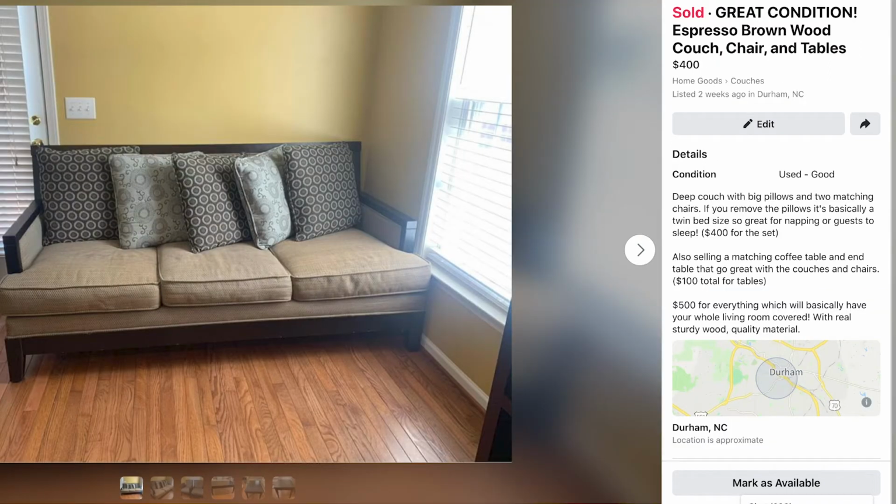Okay, so next up we had something a little bit bigger. We had a couch, two matching chairs that went together as a set, and actually a coffee table and an end table that went together with it as a whole set. We were trying to get rid of everything. But I said, and all this is true from my experience, I talked about my experience. I said, deep couch with big pillows and two matching chairs. If you remove the pillows on the couch, it's basically a twin-sized bed, so it's great for napping or for guests to sleep. $500 for everything, which will basically have your whole living room set up with this one purchase.